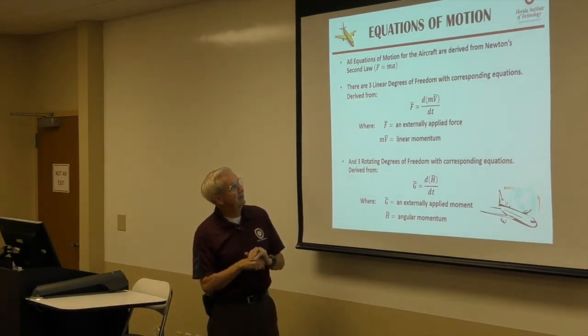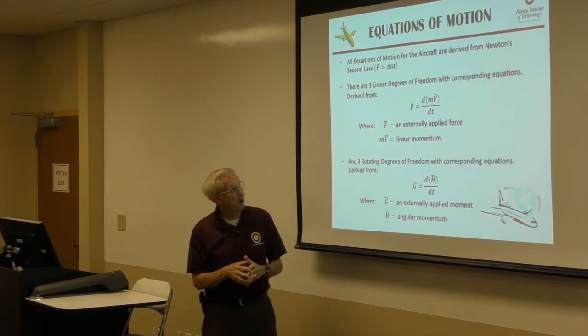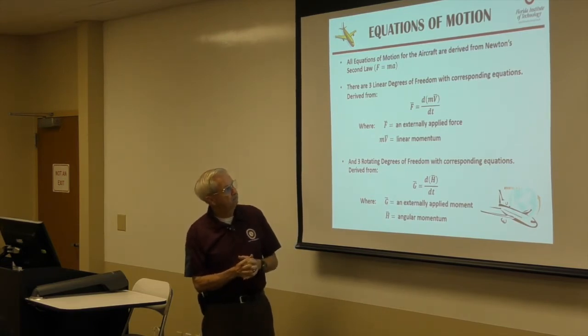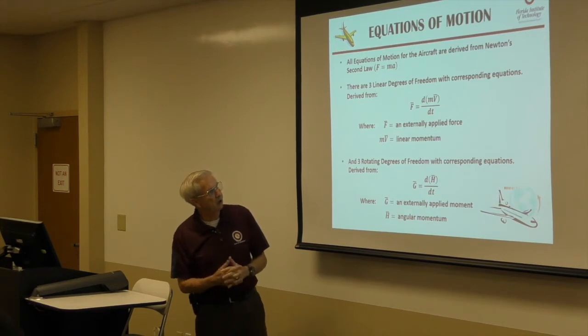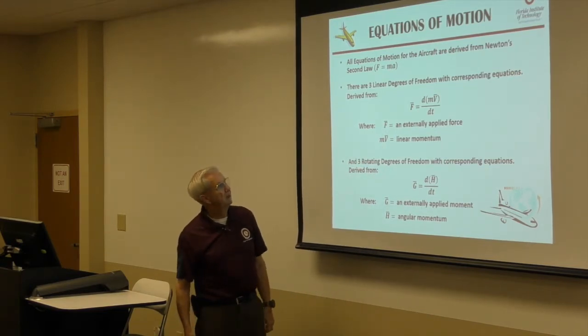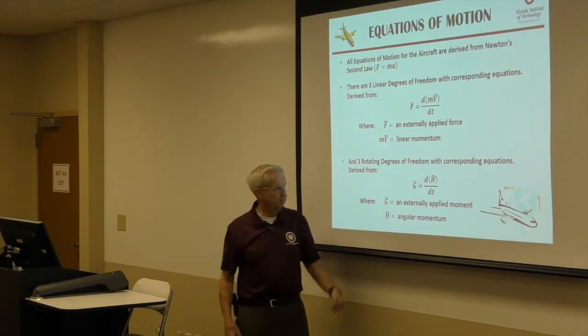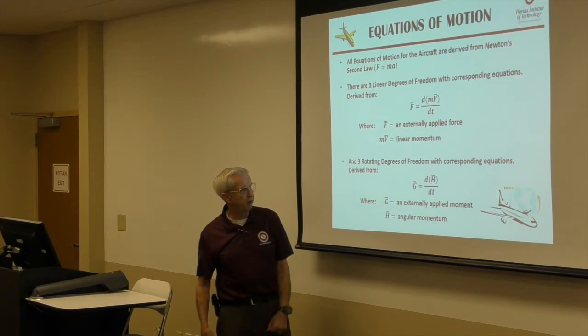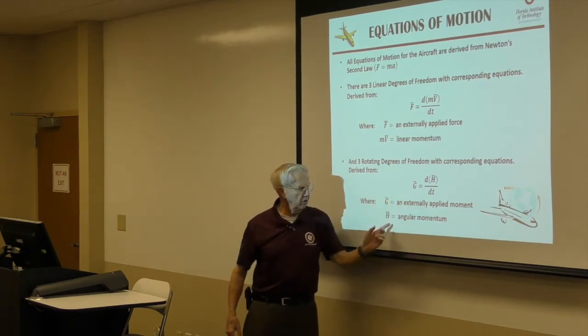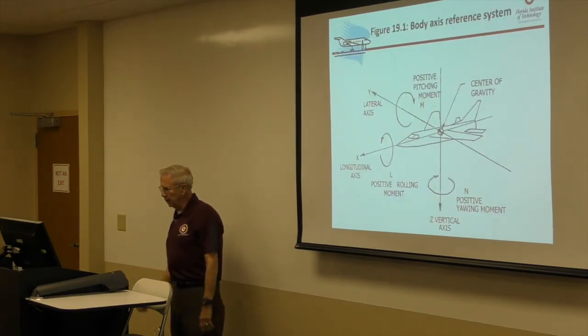For the equations of motion for an airplane, there are 3 linear degrees of freedom with corresponding equations, where the force here is an externally applied force to the airplane, and the linear momentum, mass times the velocity, changes with time. That gives you 3. Then there are 3 rotating degrees of freedom that correspond with the same thing, where G here is an externally applied moment, and H is the angular momentum of the whole thing. Well, with some mathematics, you can derive that.